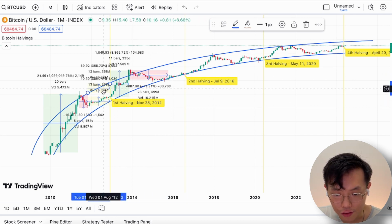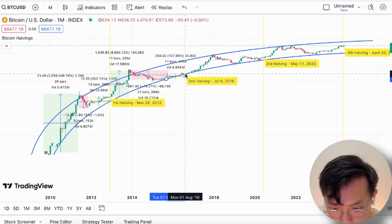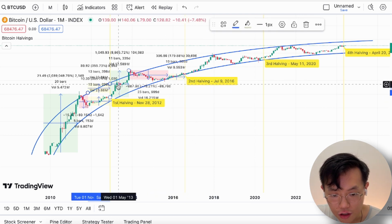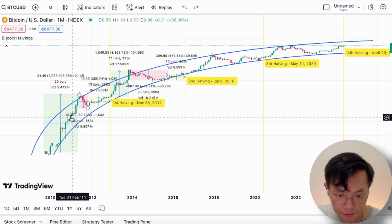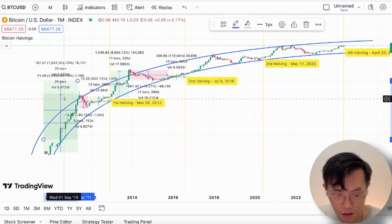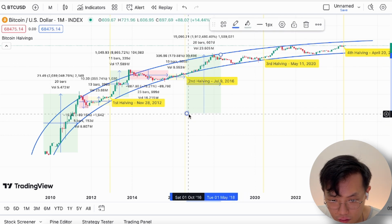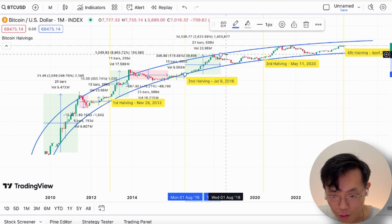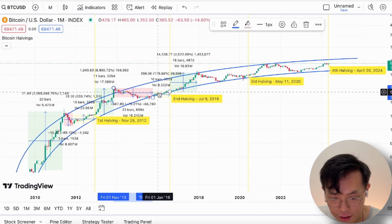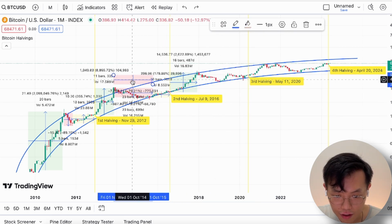Then we have the accumulation phase towards the halving. Then again, jump into the bull phase. Copy the bull phase again. Select and copy the bull market, right after the halving we have the bull market. Then again, the bear phase. Okay, this one is accumulation, bear.